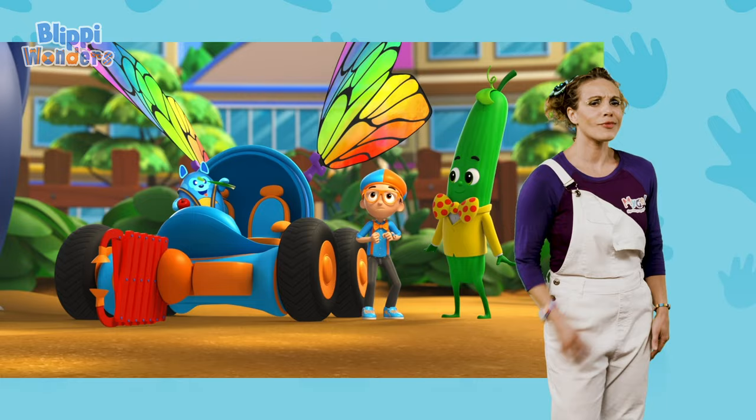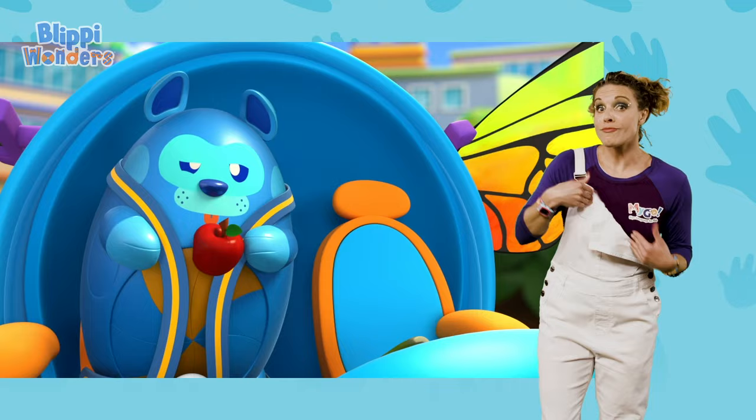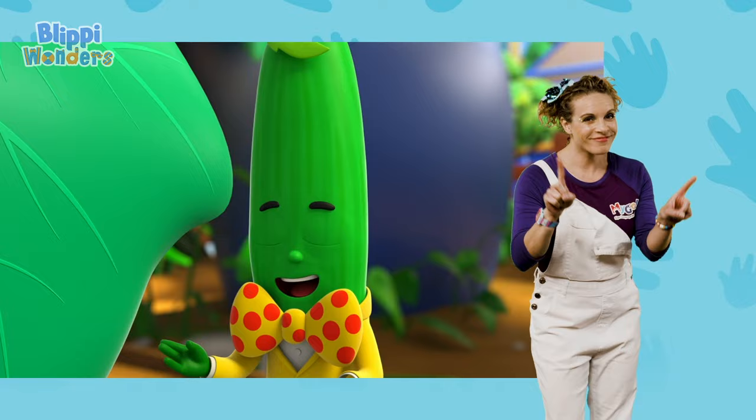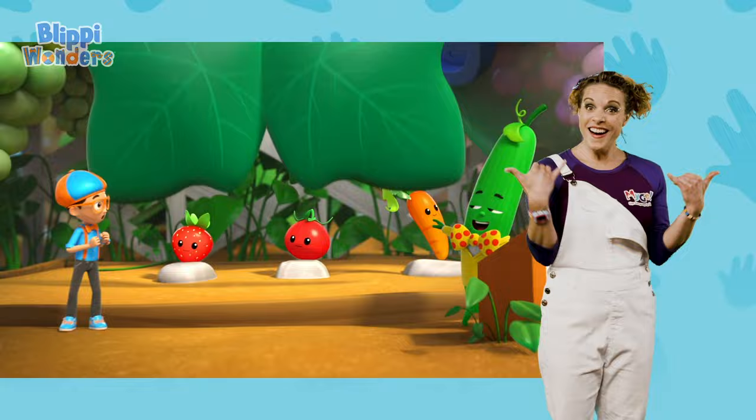Now, Blippi and Debo, a quick review before we start. All fruits have a pit or seeds in them and grow on a plant with flowers. Fruits have pits or seeds and always flowers. Got it. And vegetables are different. There are roots and leaves. Got that too. Excellent. Let's play.